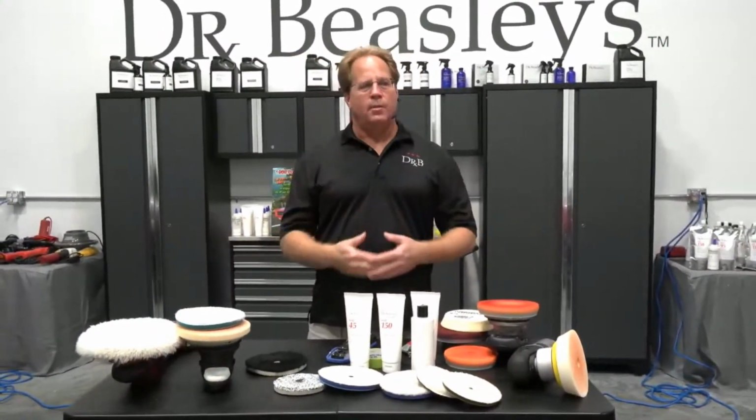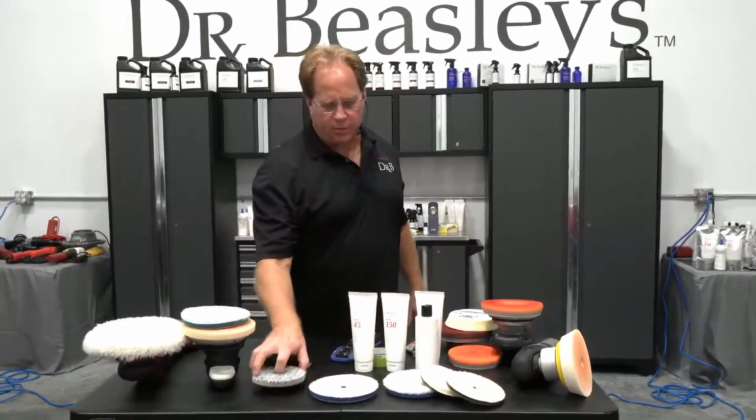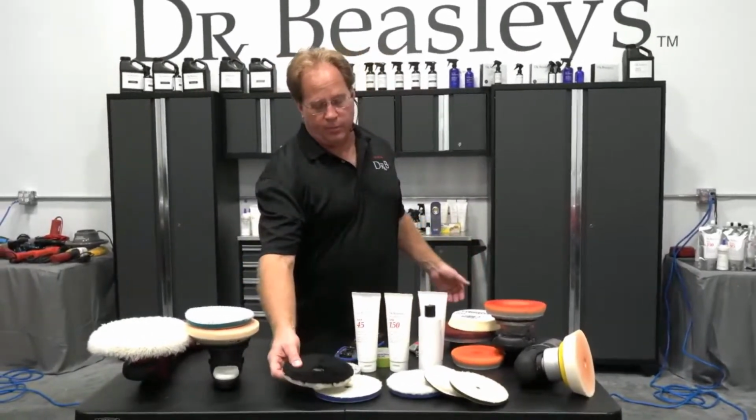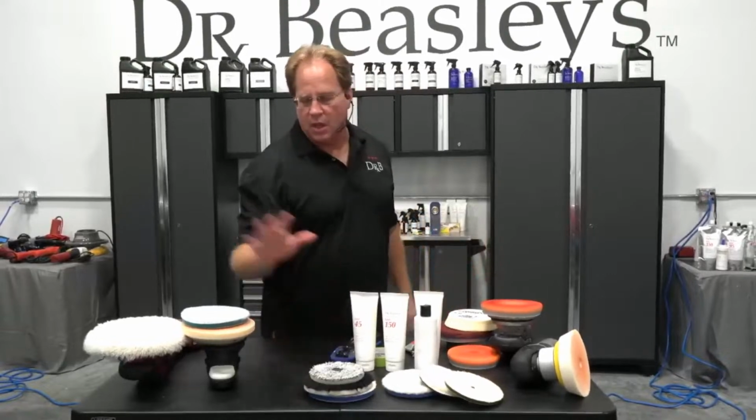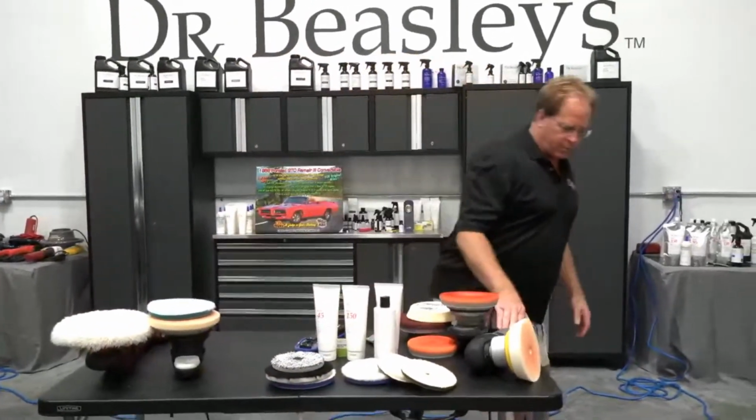But anyway, I just wanted to talk about pads, because I know a lot of people really love microfiber pads. I don't have nothing against them. I just don't use them because I know how to use something that's quicker, faster, and then I switch over to foam on orbitals. All right.